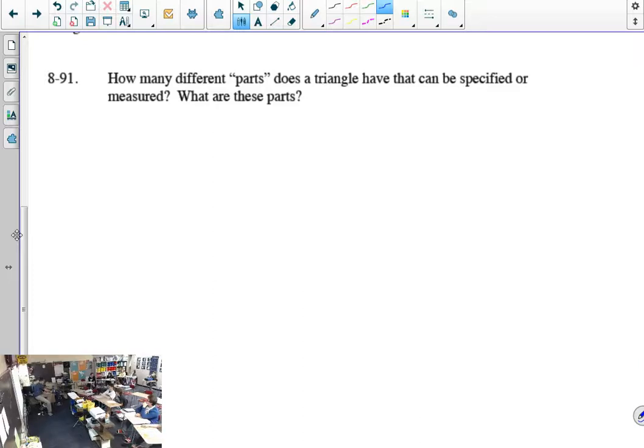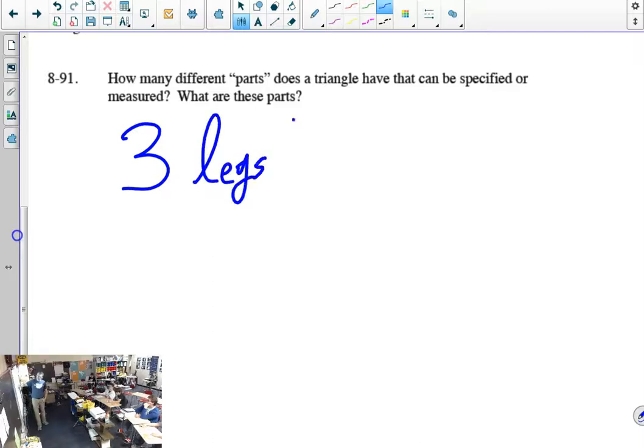Santi, what do you think, man? How many parts does a triangle have? Three. Three parts? What are those three parts? What do we call them? So we have three, and we're actually going to call those either edges or sides or legs or things like that. I'm actually going to call them legs or sides. A lot of times people talk about legs of a triangle.